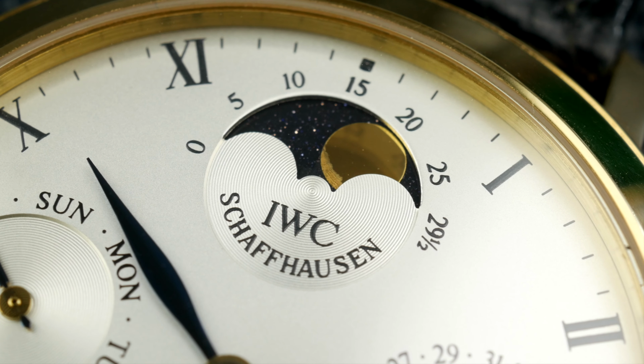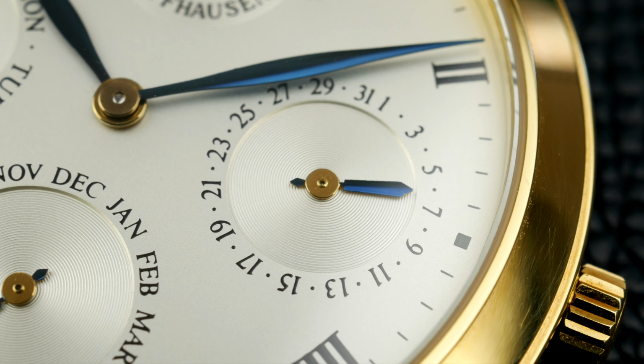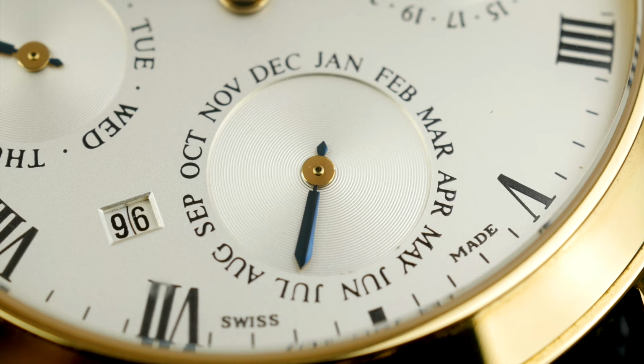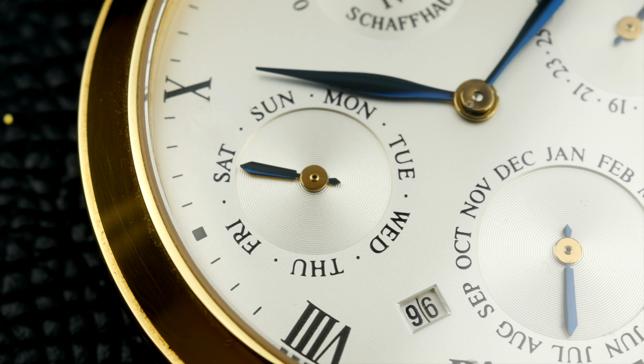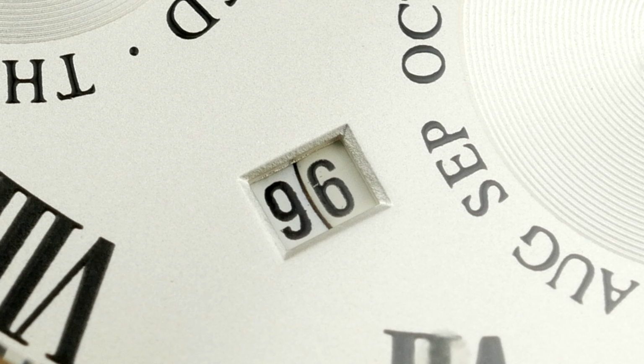So for the dial layout, we have the moon phase at 12 o'clock, the date indicator at 3 o'clock, the month indicator at 6 o'clock, and the day indicator at 9 o'clock. And between the day indicator and the month indicator, we have a small window for the year.